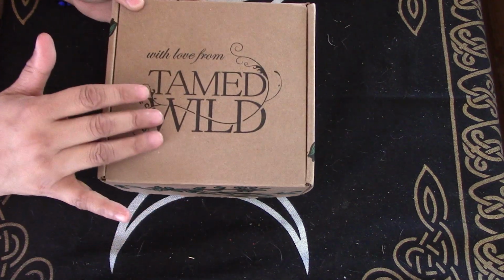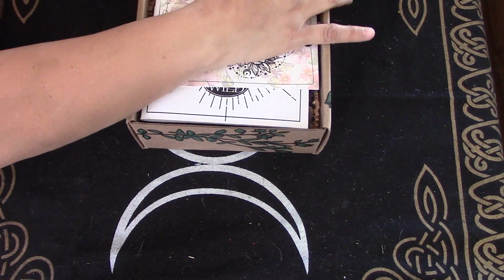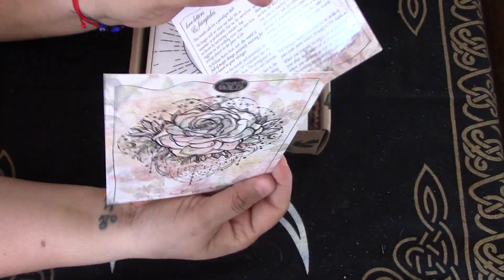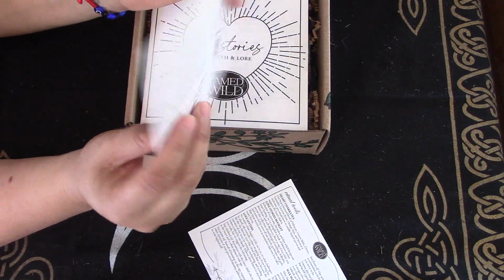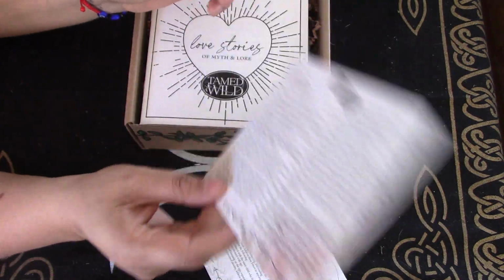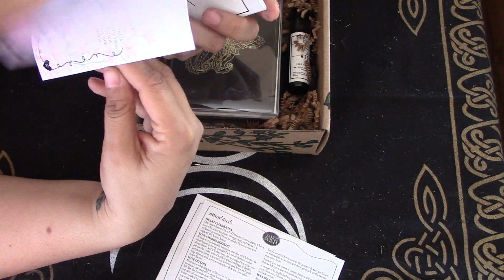So one thing I will say for them, they have very cute boxes. Again, this is for February. This is old news, but I just want to share it with you. So I love the art. This is what's coming in it. And this is just like a little insert with some information we'll come back to. You guys know I like to read the information last. Love stories of myth and lore. So that's kind of cute.